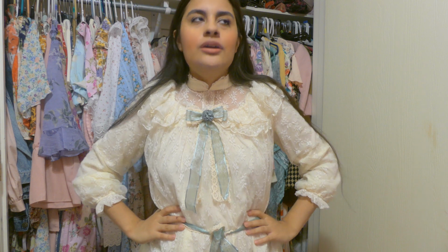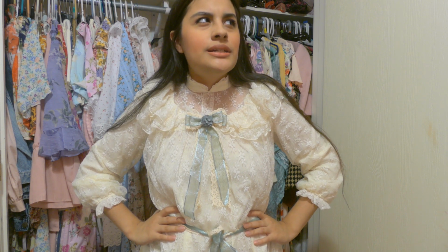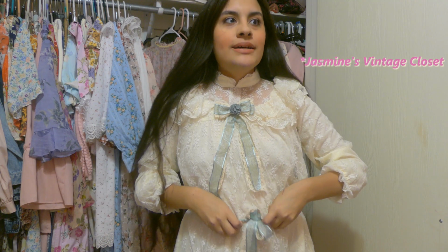Okay, before I forget, because I already knew I was gonna forget, I have this dress that I got from this Instagram shop that I think is called Jessica's Vintage Closet. I don't know, something like that, but the store has really magical and beautiful things and vintage clothing, and this dress, I got it from there.